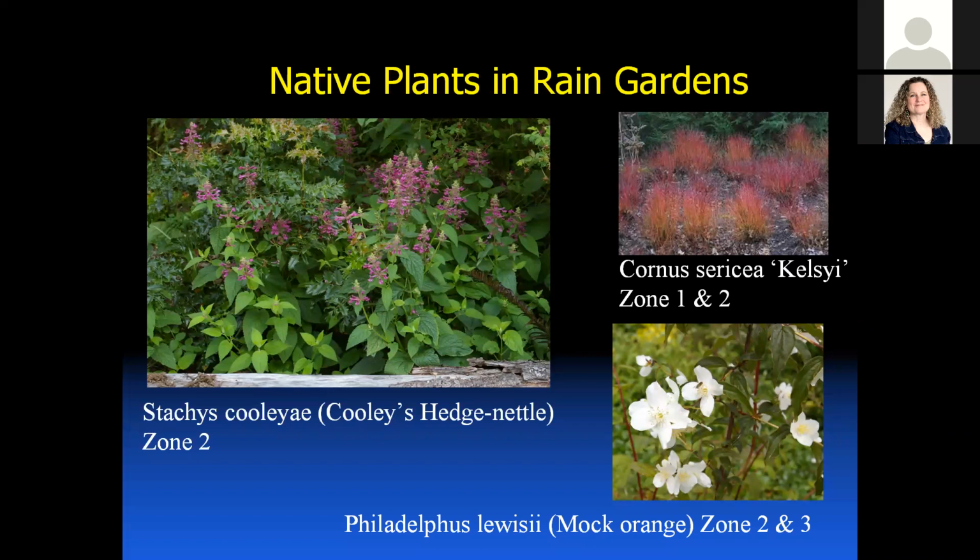Natives, though, many of them are super adaptive to a variety of conditions, sun and shade, drought and wet, and that makes them really versatile and useful in rain gardens. The new plant list includes a lot of compact cultivars of some of the natives that we use a great deal of in rain gardens, like this Kelsii red twig dogwood. It's an extreme dwarf, often used in zone one.